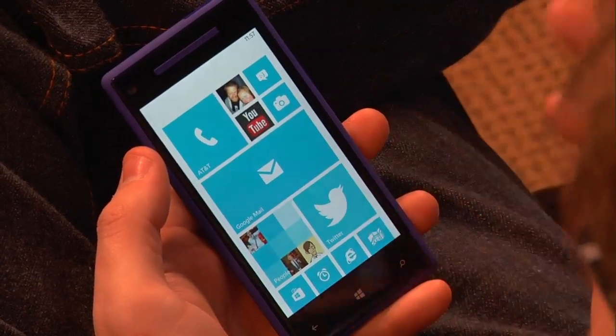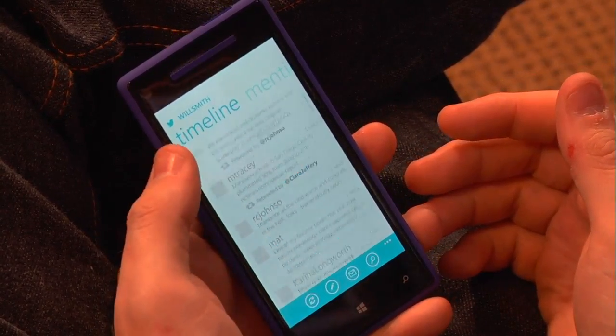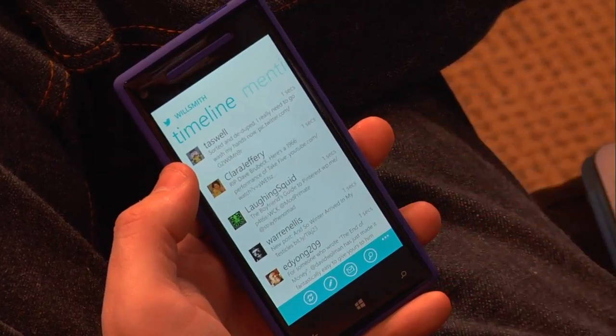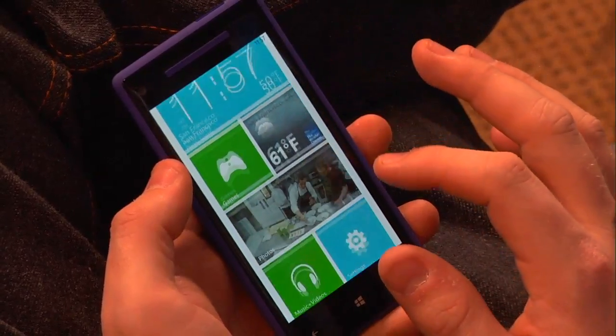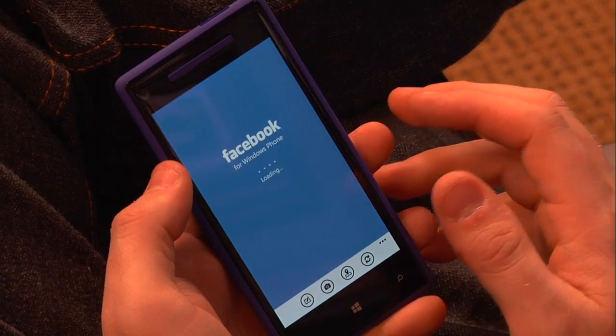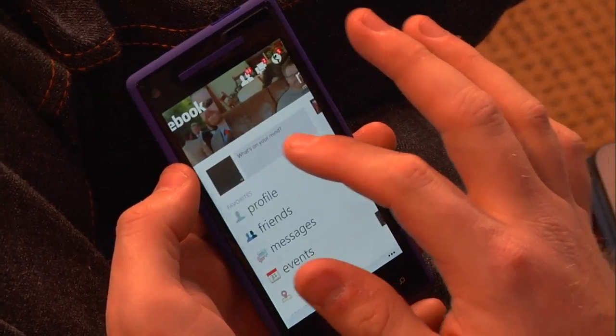All right. You want to look at some specific apps? Twitter is the same design as it was before. It's faster. It doesn't have the bad load times that it had before. I think that's actually quite good. I don't really use Facebook very much, so you tell me what you think about the Facebook app. Oh no, I've signed in. That's good. Here's our feed. I think it looks fine.